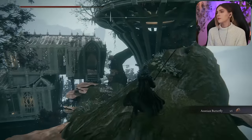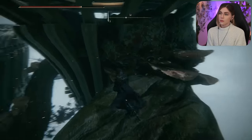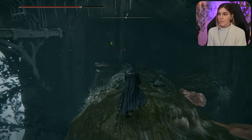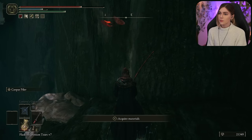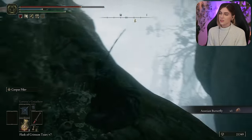Okay. So we can still do Fia and we can do Dung Butthole or whatever. He's such an asshole though. I feel like his entire mission, I'm gonna be irritated with him and then try to kill him at the end. I don't know. It's just a feeling I have.